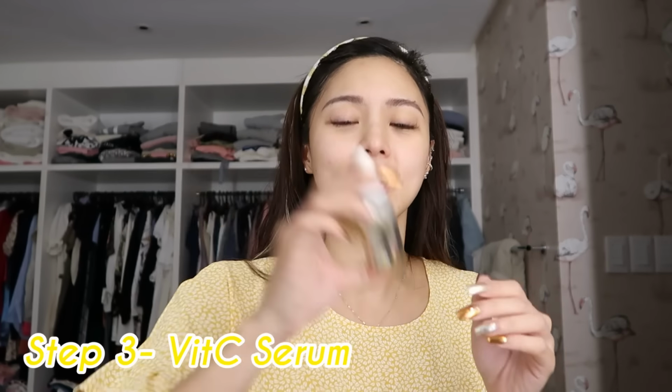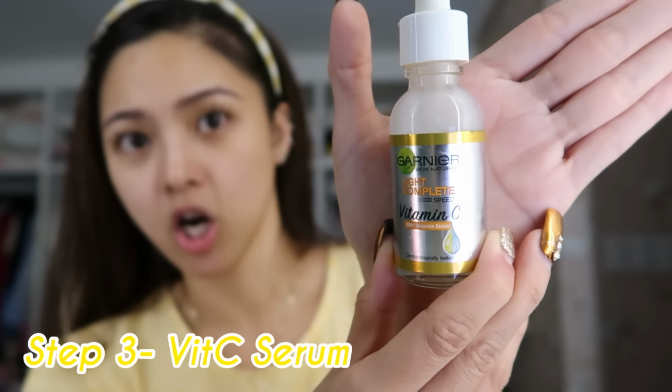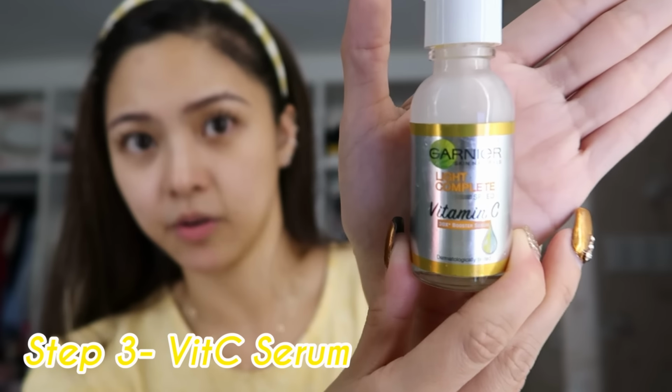So, this is the first step. We just finished using the brightening foam. Bango niya and malambot sa face. Plus, it has pure lemon extract to intensely cleanse and clear dullness. Iba-brighten niya talaga. Plus, meron pang more brightening. Next natin ilalagay is this one, my ultimate favorite. The Holy Grail. This is the Garnier Vitamin C Serum.